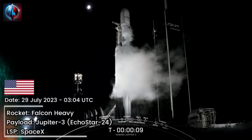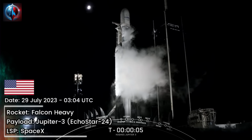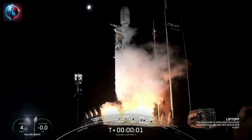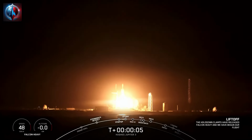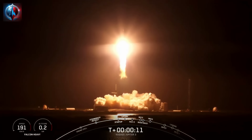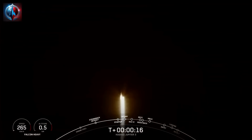T-minus 10, 9, 8, 7, 6, 5, 4, 3, 2, 1, ignition, engine full power, and liftoff from Falcon Heavy. Go Falcon 9, go Falcon Heavy, go Echo Star. Stage 1, chamber pressure is nominal.